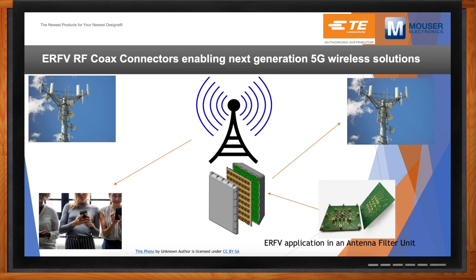Today, I'm here to talk about the ERFV RF Coax Connector, which enables the next generation 5G wireless solutions. This product is used between boards or in a board-to-filter application for coax applications in next generation systems. Okay, so we are headed to 5G, right, Claude? Wireless solutions are getting more and more complicated these days, and I'm freaking out a little bit. Can you walk me through this?